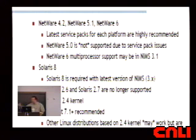So, the platform supports NetWare 4.2, 5.1, 6. 5.0 is not supported due to service pack issues. And 6 is supported, and the nice thing in 6 is you'll get multi-processor support. 5 NIMs will not use a second processor. In 6 it will. And then you see Solaris, Linux. Windows is not on here because when I wrote this it was all 3.0 based, but the 3.1 release will be Windows supported.